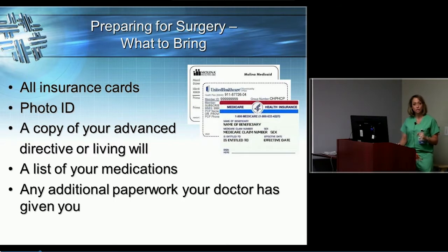These are the things you need to bring to the hospital on the day of surgery: insurance cards, photo ID, a copy of your living will if you have one, a list of your medications, not the bottles themselves, and any paperwork you've been given. So anything that you have received in the office, anything you received from general medical consultants at your preoperative visit, just kind of stick all that in a folder and put it in your bag so that you have it here to reference if you need to.